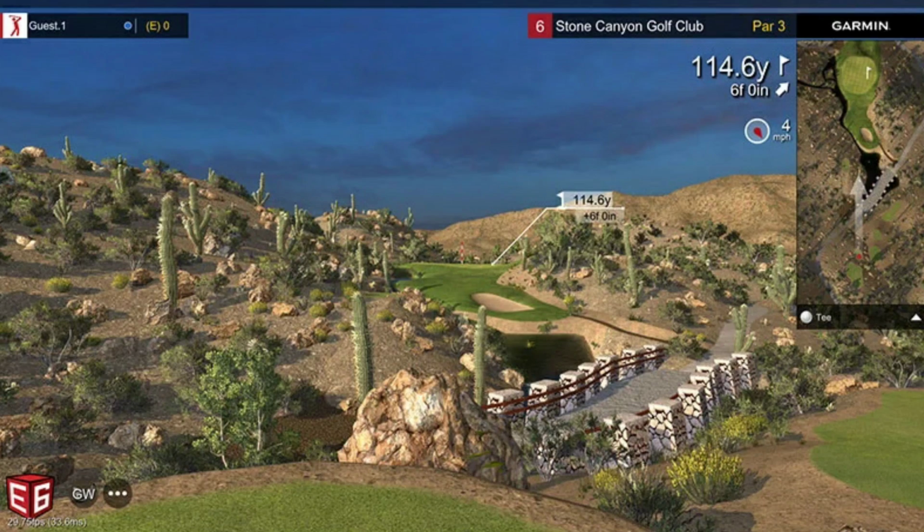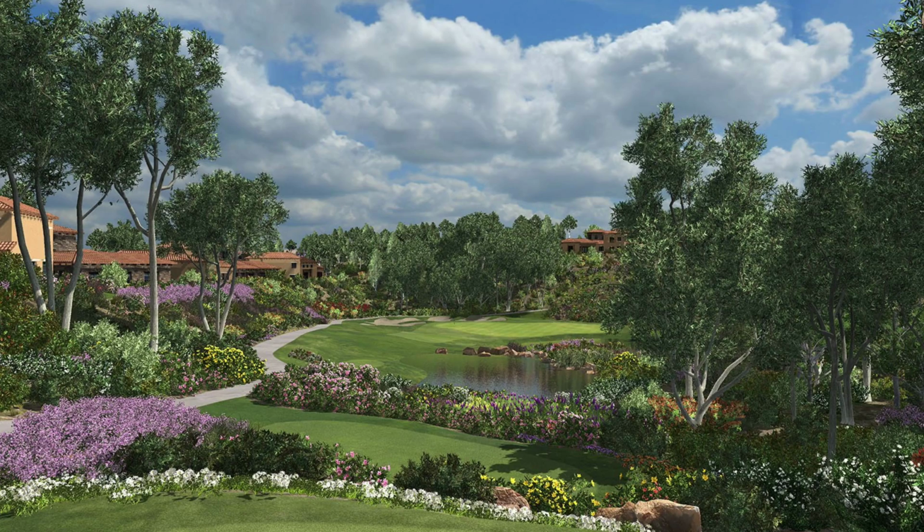The Garmin Approach R10 that I have, for just under $600, you get the system itself, a limited version of E6 Connect, which is a very realistic software program. You get 5 holes and a practice range, included for free. The yearly membership to E6 Connect by itself is $350 annually. 5 courses for free versus 17 courses for a recurring fee of $350 every year. To me, it's a no-brainer. The value is definitely in the free version.